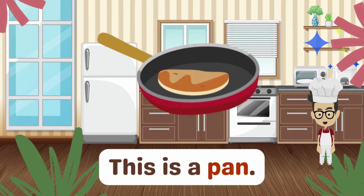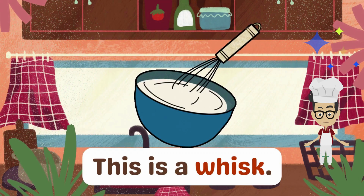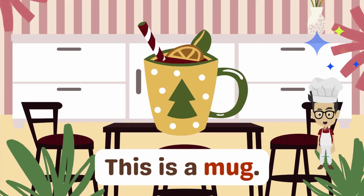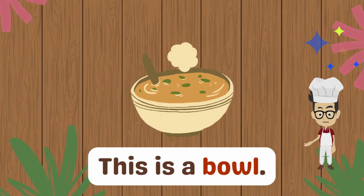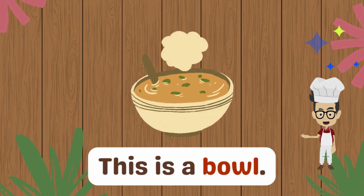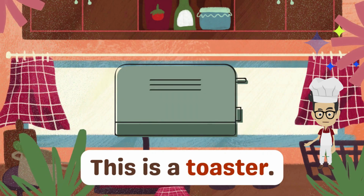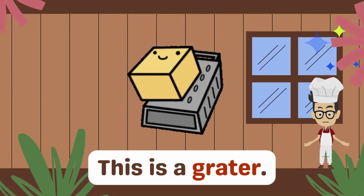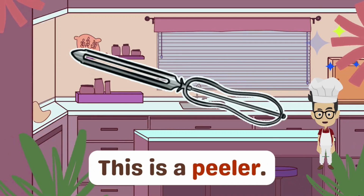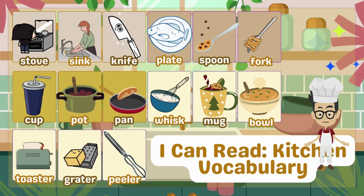This is a pan. This is a whisk. This is a mug. This is a bowl. This is a toaster. This is a grater. This is a peeler. I can read kitchen.